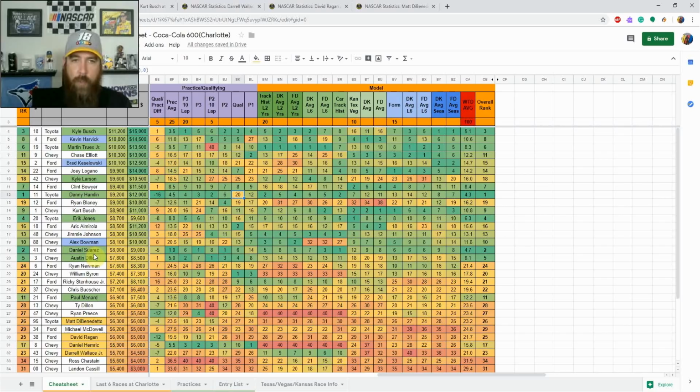But they did show really fast cars, Austin Dillon and teammate Daniel Hemric there. They've got a lot of speed. Hemric's definitely a lot cheaper here, but I'll be looking at them as plays on FanDuel a little bit more than DraftKings this week.